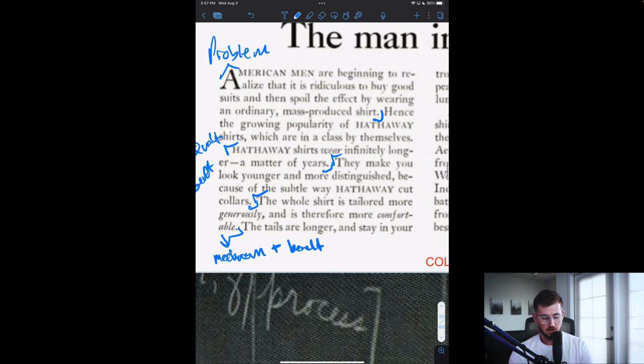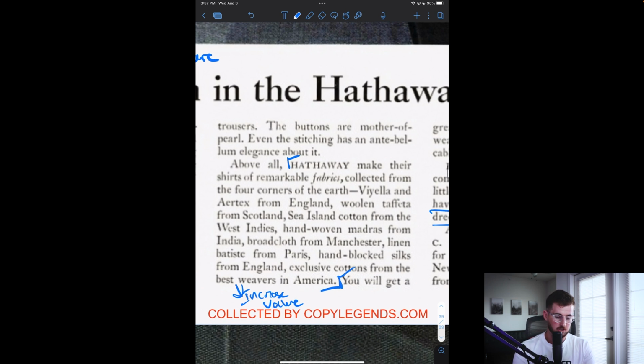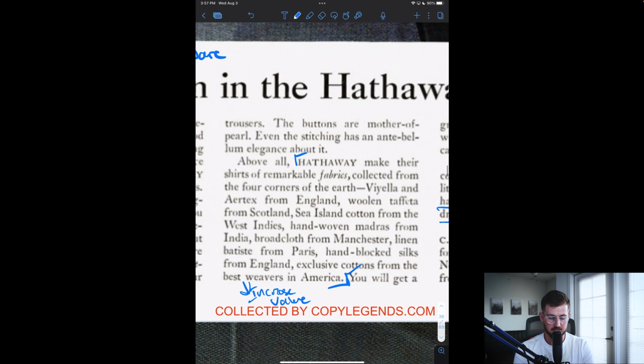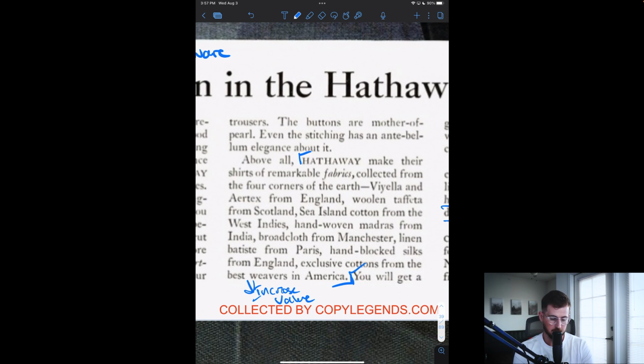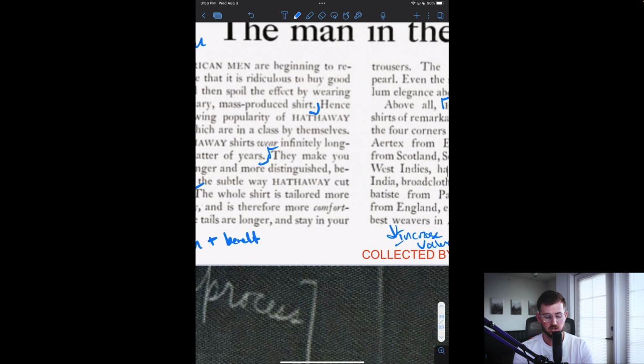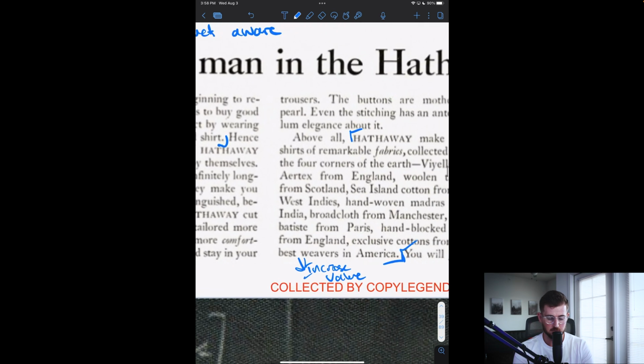So tails are longer and stay in your trousers. The buttons are mother of pearl. Even the stitching has an antebellum elegance about it. So it's further talking about the features of it, what's making it better, the mechanism and stuff like that.